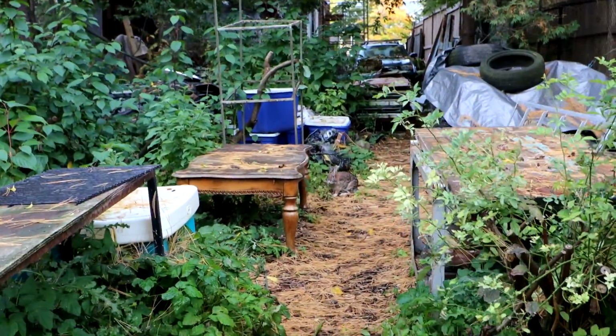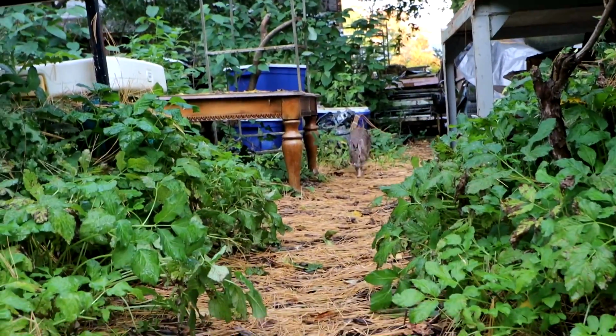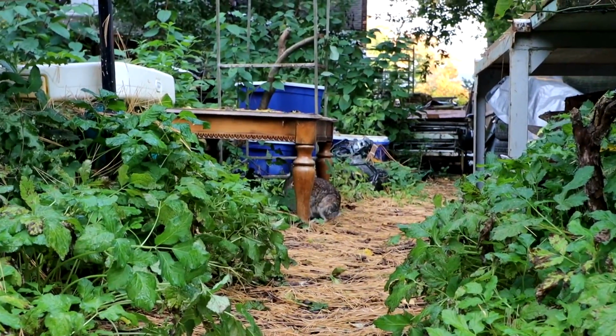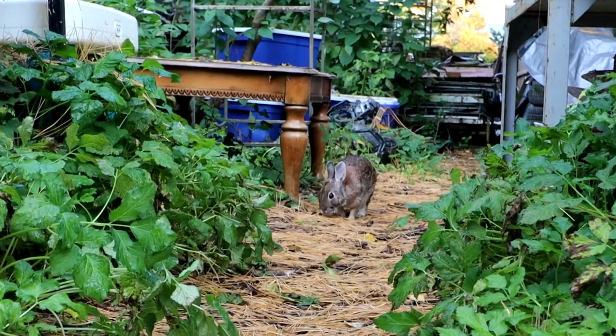The end of a day. Hi, Bunny. How you doing? Hello, Bunny. There's a bunny in the pathway. Hello, Bunny. And what are you eating today?